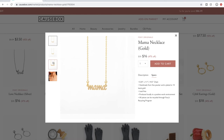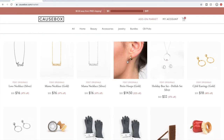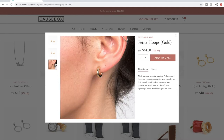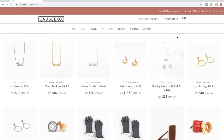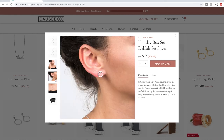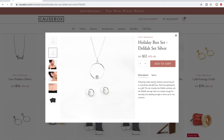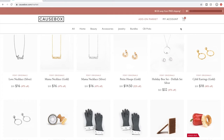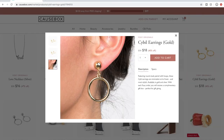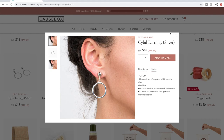So, okay, there's Mama. I'm not going to enlarge. Well, I just did. I'm going to try to go faster, though. Here is the gold version of the hoops that I just threw into my cart. Here... Let's see. Ooh, these look cute. Oh, that's nice. Here are the specs. I thought these were pretty. They also have them in silver right here.